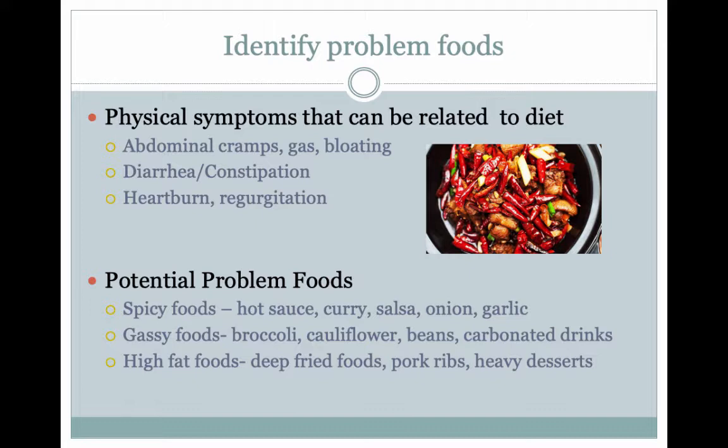So if you do have issues with reflux, look at that list of foods, and remember that it's not that I want you to avoid all those foods from now until forever. I want you to look at them and try to record a food symptom journal if you can to determine which foods actually bother you.